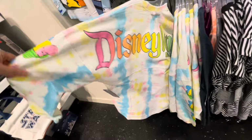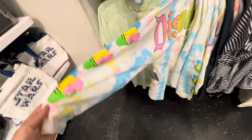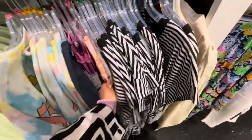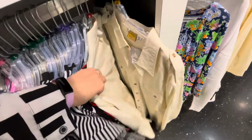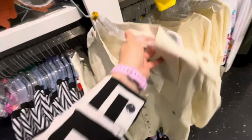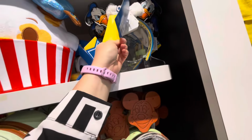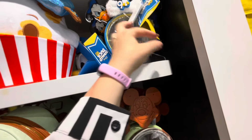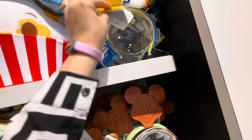Very sparkly Disneyland treat shirt. That's $80. Indiana Jones, $65. These are cute. Donald Duck. They are $40. Is that what I thought? Yeah.